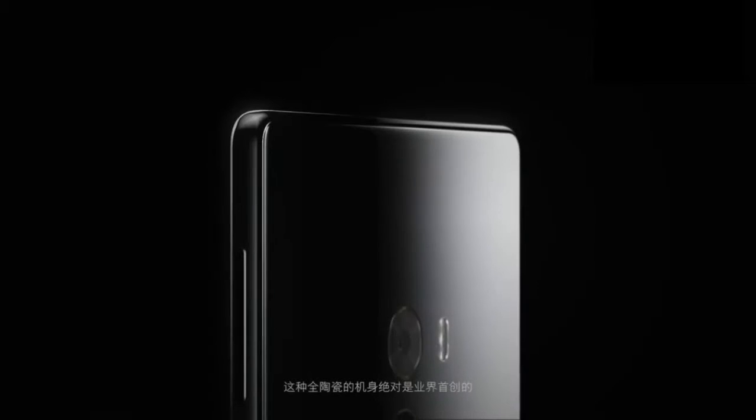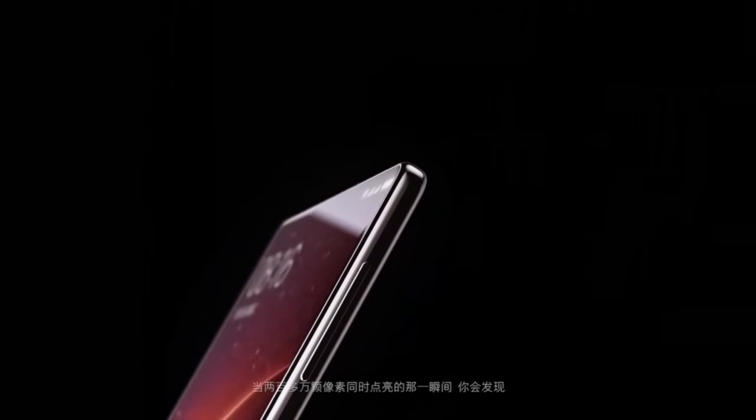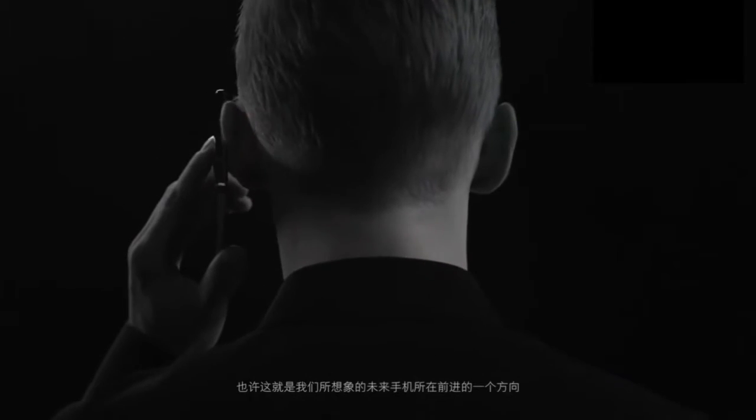Despite the high-strength materials, an impressive screen diagonal of 6.44 inches and the high-capacity battery, the phablet can boast a low weight of 203 grams and a slim case 7.5mm thick.